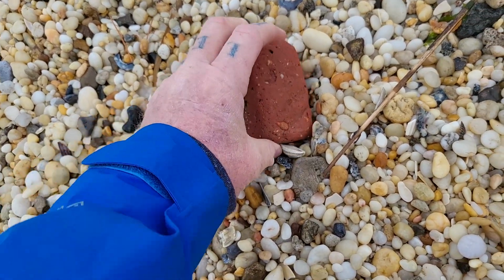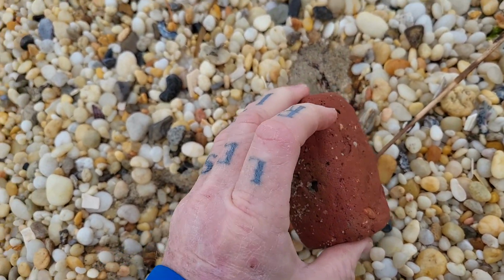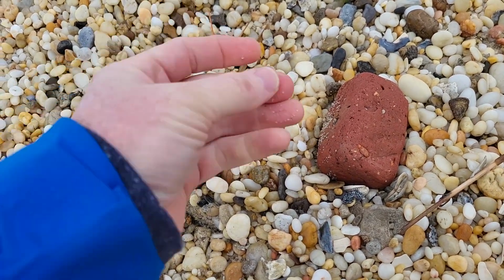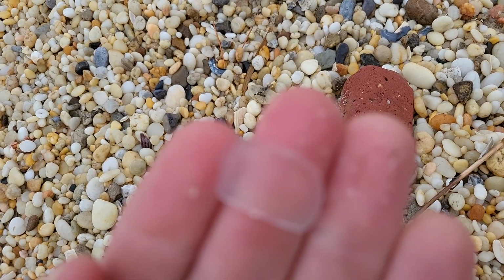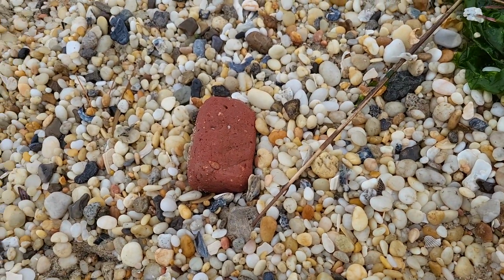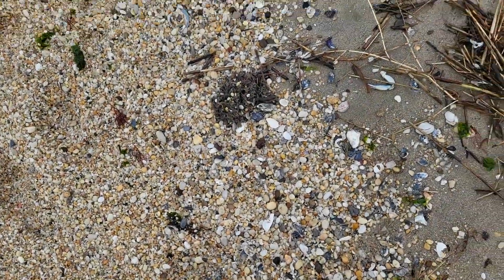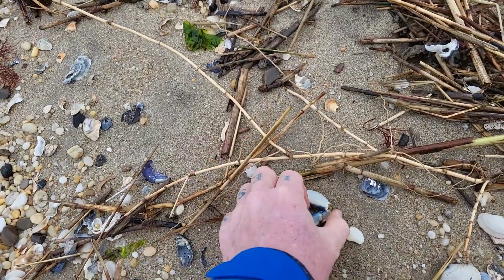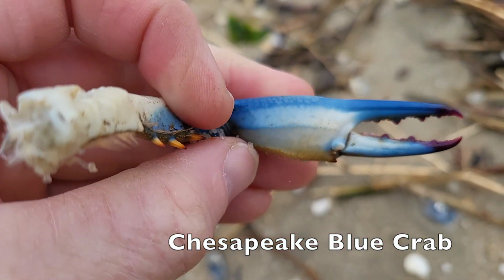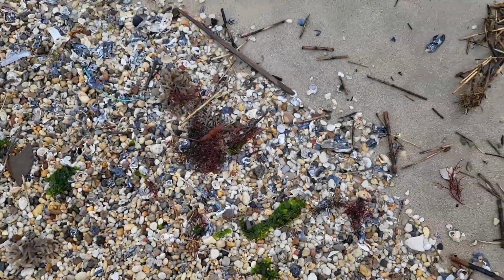See a lot of these bricks down here too, all rounded over from the ocean. And then there's a little piece of sea glass right there I just saw when I was picking up that brick. There you go, a little piece of clear. There's a lot to take in down here. Here's a claw from a blue crab. See that? This is a good little spot right here.